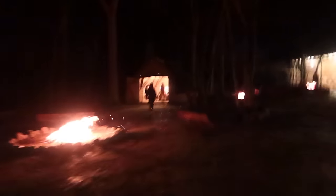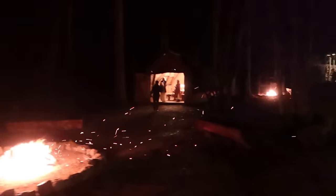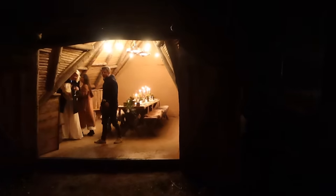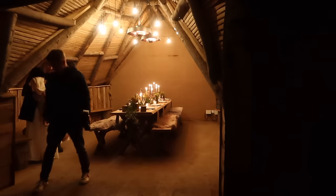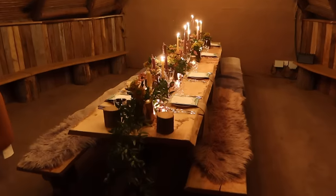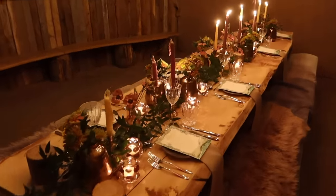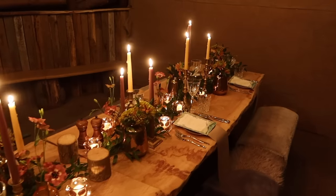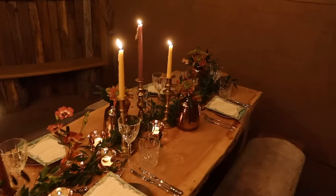Oh my goodness me, it's tipping it down. Oh, I'm slightly nervous that the sparks are going to get my dress. Go, go, go! Oh my goodness gracious me. This looks absolutely breathtaking. Oh my goodness. This is so beautiful. I actually cannot cope. This is absolutely stunning.